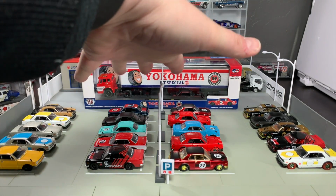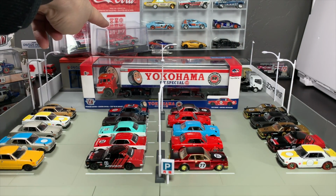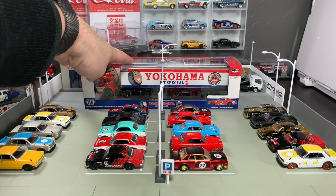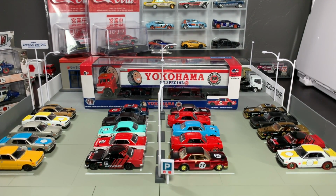So, we're going to walk through some of these Skylines, but I want to focus on the 2 Coca-Cola versions out there in the back, including the Super Chase, and then this amazing set. That's what I want to really focus on, this Yokohama Mack truck with the Skyline. You can't see it because it's in the truck, but the Skyline inside, we're going to open that up.